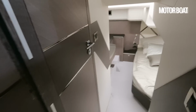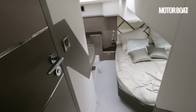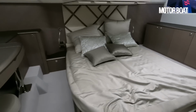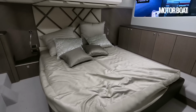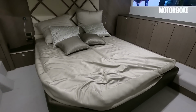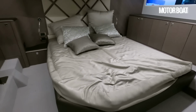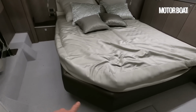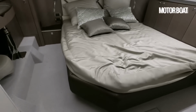Now, obviously, if you go for the 2-cabin layout, you both have bigger ensuite bathrooms and more space all round. But this is the master cabin, and it is a full beam master cabin, which again, on a 40-foot boat or 44-foot boat, is pretty remarkable. So this time you have got more or less central berth. It looks a little bit offset to port. I think that's right. There's a little bit more space on this side of the boat than the other. And again, slightly unusual shape. They've just taken the corner off a bit to give a bit more room to move around the boat.